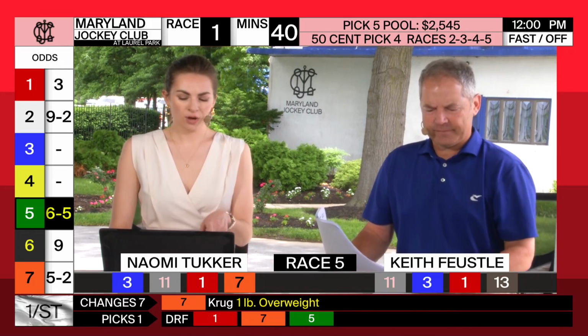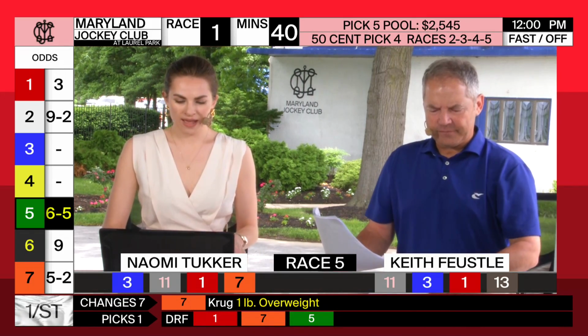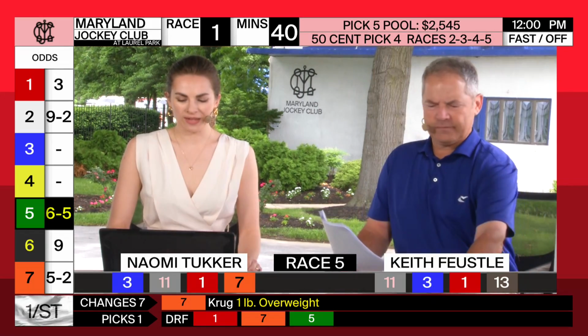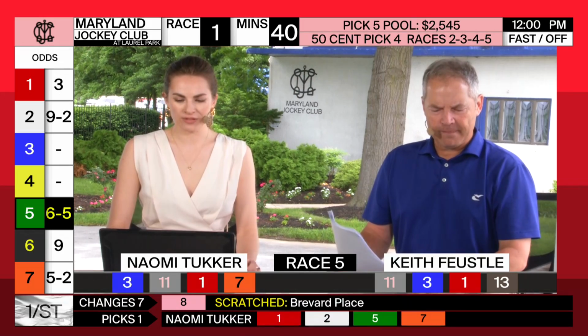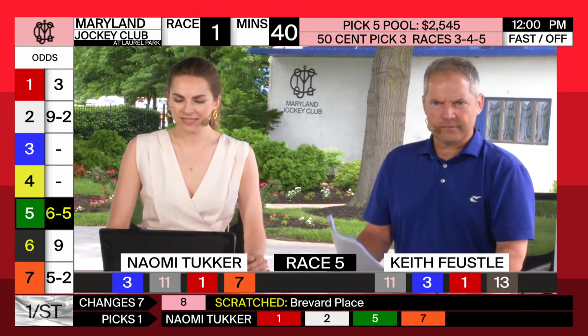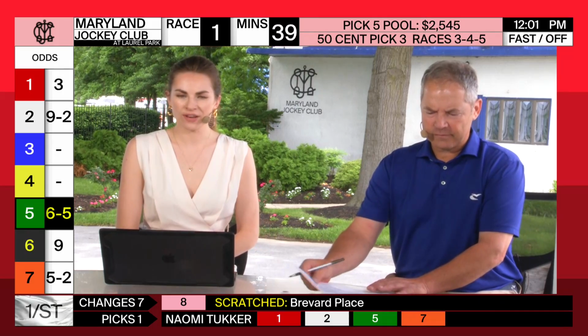And make sure to make a note that the 13 Irishman is running as well in here. So do make sure that Irishman is running. Victor Carrasco takes the ride for trainer Hammy Smith, returning to the main track here. Race number 6 is a first level allowance, 5.5 furlongs the distance.